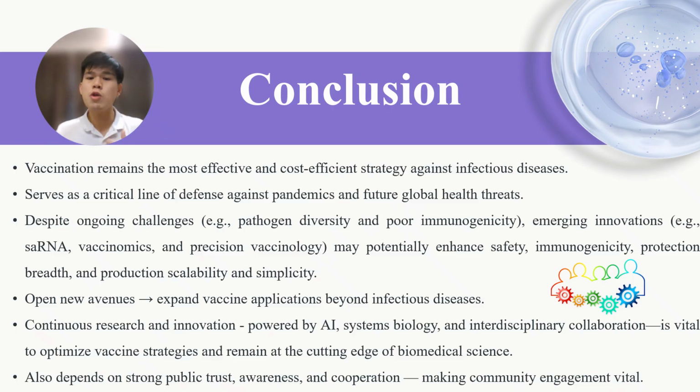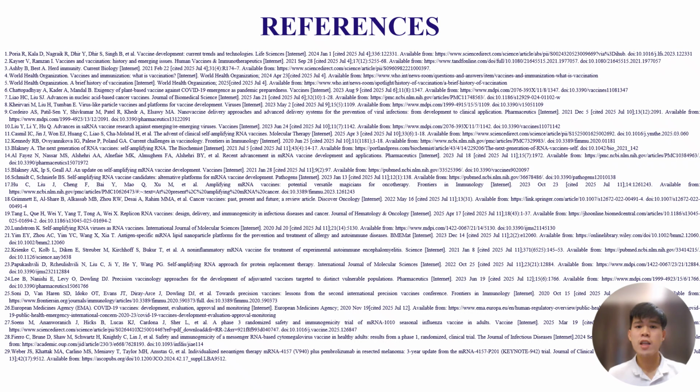Moving on, continuous research and innovation driven by AI, systems biology, and interdisciplinary collaboration are essential to refine vaccine strategies and stay at the forefront of biomedical sciences. Ultimately, success also depends on strong public trust, awareness, and cooperation, making community engagement a vital part of the vaccination journey. These are the references.